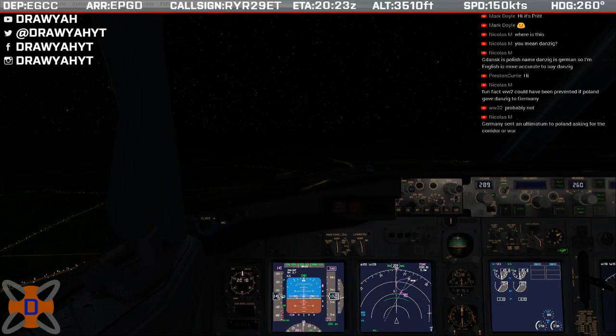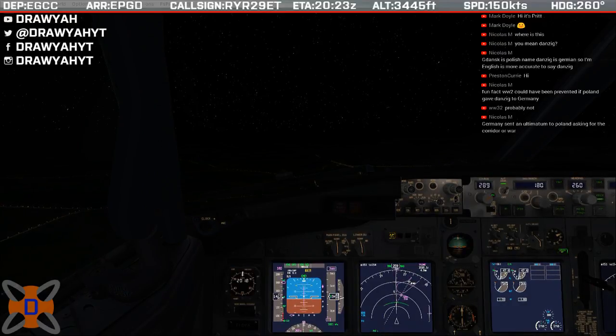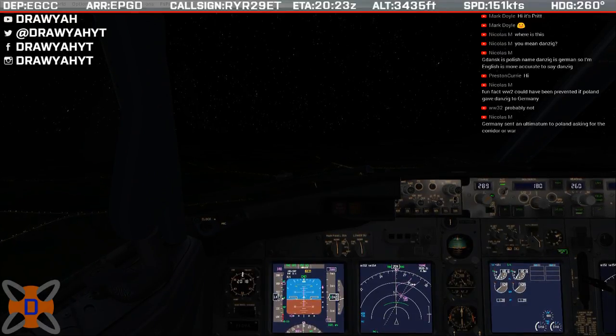Ryanair 29 Echo Tango, maintain 180 knots until 6 miles final. Maintain 180 until 6 miles final for Ryanair 29 Echo Tango.